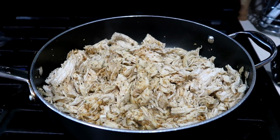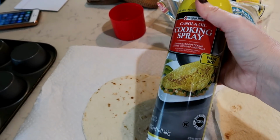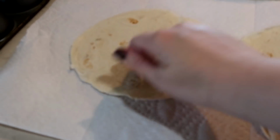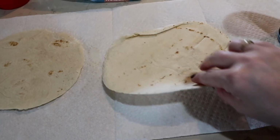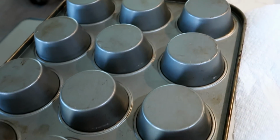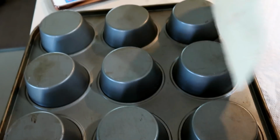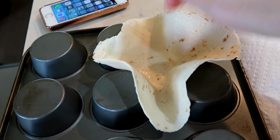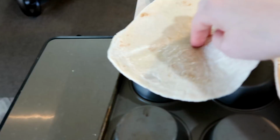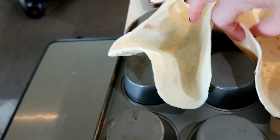The first thing you need to do is preheat your oven to 375. You are going to start off by spraying both sides of your tortillas with cooking spray. Then you are going to take a 12 muffin tin, and you are going to place your tortilla in between the muffin places, and that creates a bowl.